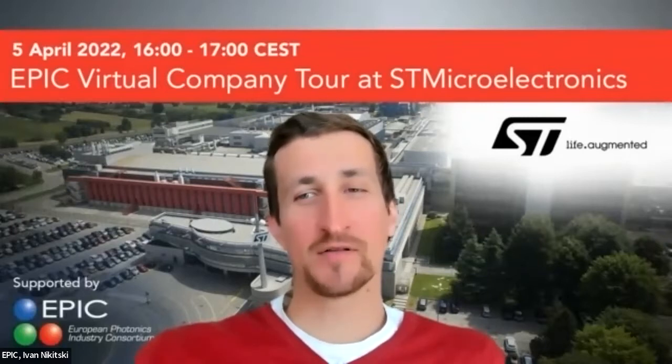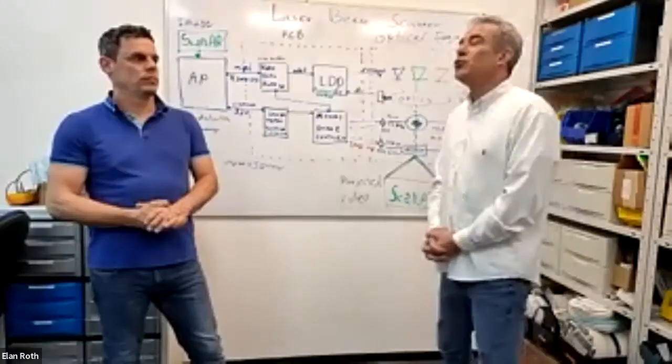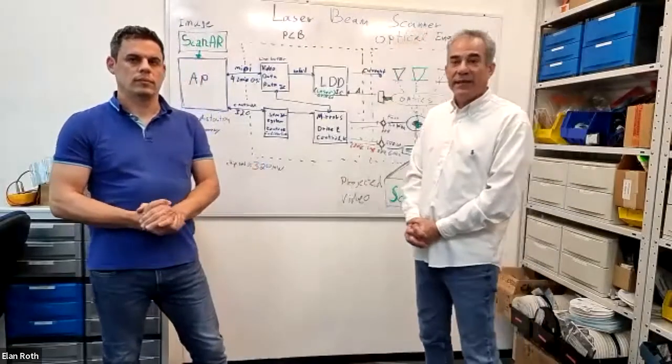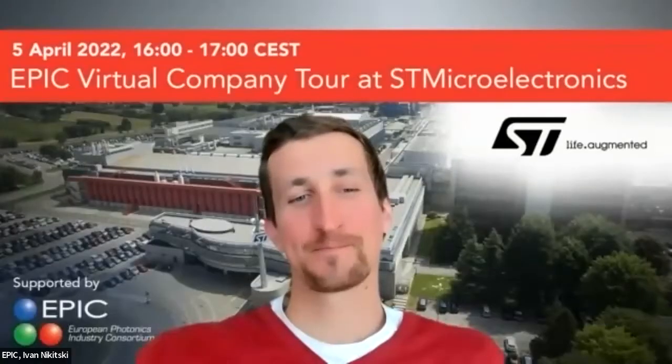For the driver that is out there driving, would the glasses be wearable? Wouldn't they distract him? You're saying if I'm driving in my car and wearing augmented reality glasses, whether this will be a distraction? Right. This is something that I truly cannot answer.